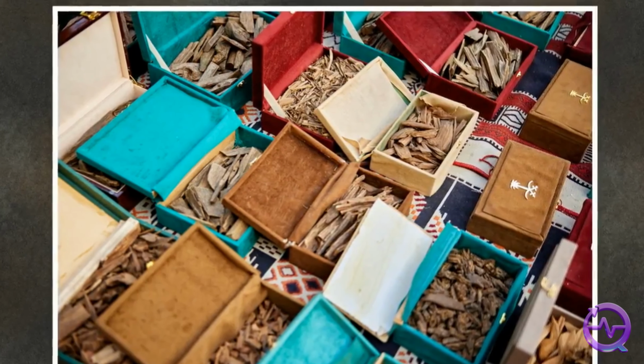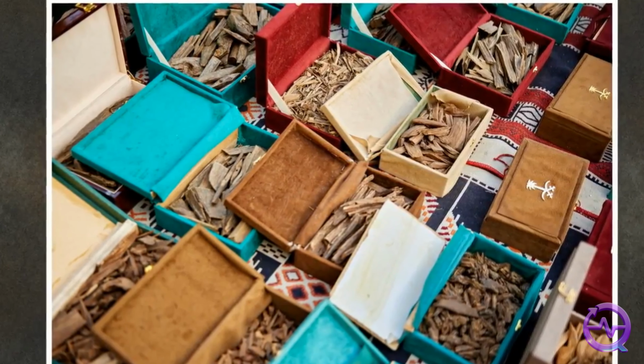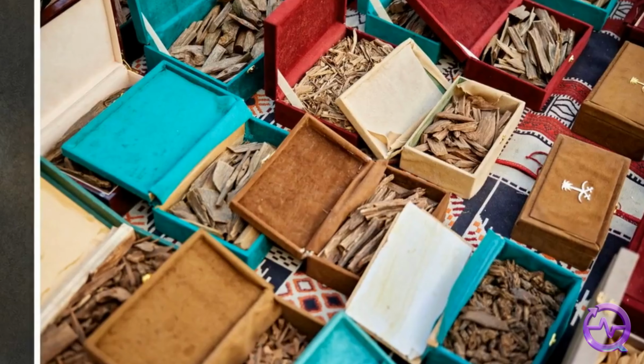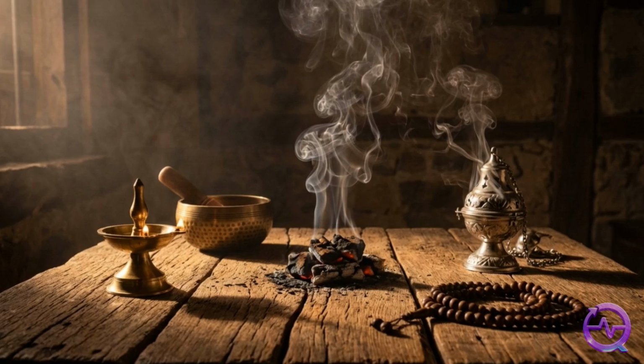You can see the resulting transformation in these chips. The pale, scentless timber has become a resin-saturated, heavy, dark wood. This slow botanical trauma produces a material so coveted it has driven the sacred rituals of Hinduism, Buddhism, Islam, and Christianity for over 3,000 years.